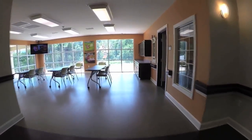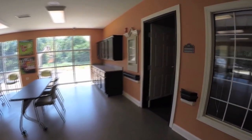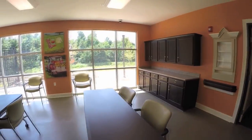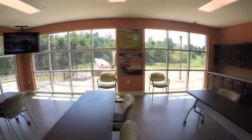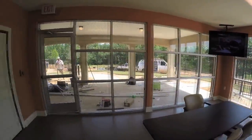The activity space in each neighborhood is where the Team Elliott specialists can come down and do their sessions for music and dance and art and all of these other kind of things. And each memory care neighborhood will have their own sessions.